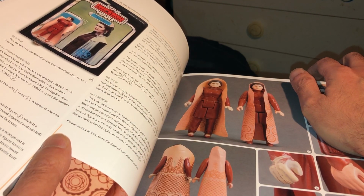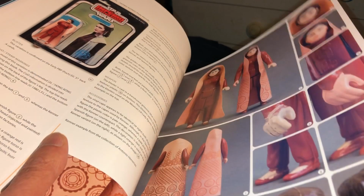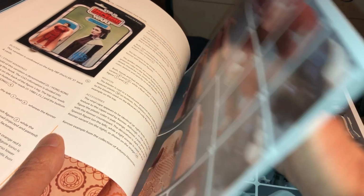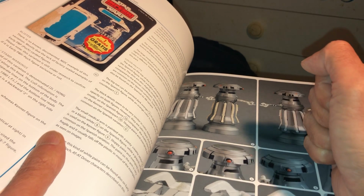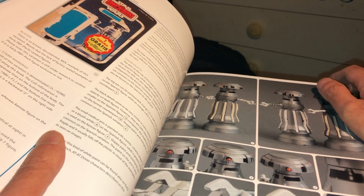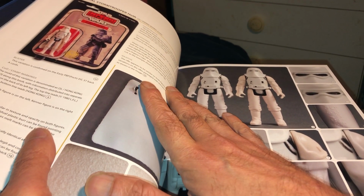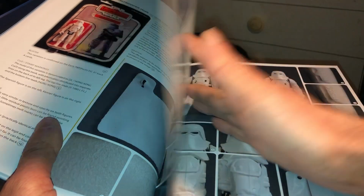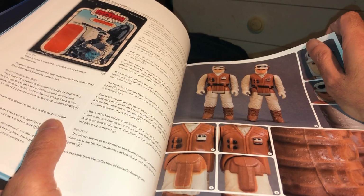Leia Bespin, Hong Kong, 2 line Hong Kong pale hands. This is the one. FX7, 2 line Hong Kong. 2 line Hong Kong CRO. That's interesting because I bought the number 1 stamp earlier this year. Snowtrooper, Imperial Snowtrooper Hoth. This is the 2 line Hong Kong COO, hard torso. Rebel Soldier, 2 line Hong Kong.